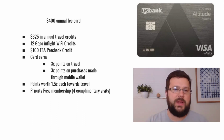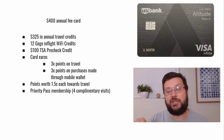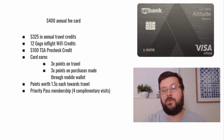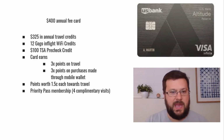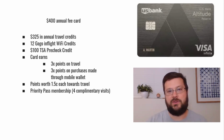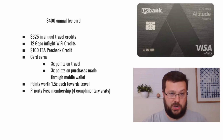The card earns 3x points on travel, 3x points on purchases made through your mobile wallet. The points themselves are worth 1.5 cents each towards travel, and that would be both in the travel portal on the US Bank website and with mobile real-time rewards, which I talk about in other videos, and a Priority Pass membership for complimentary visits. So you can bring yourself and two guests 4 times for a total of 12 overall visits. That's the current card.